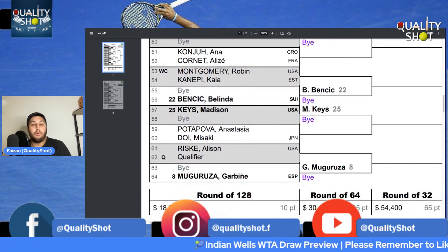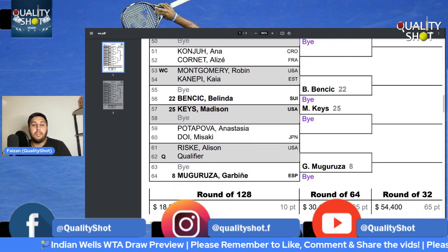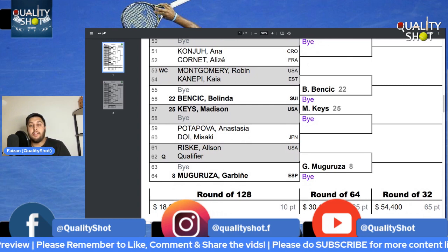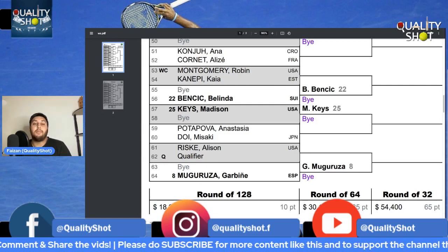Then we've got Robin Montgomery versus Kai Kanepi. I mean, she is the queen of upsets. I think I'm going to go with Kanepi, and she'll face Bencic then in the next round. Bencic should have a bit too much, but don't be surprised if we see an upset there.